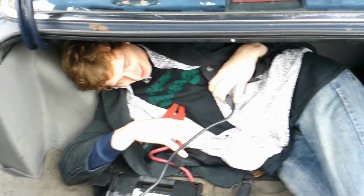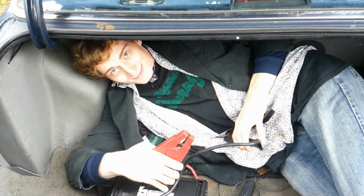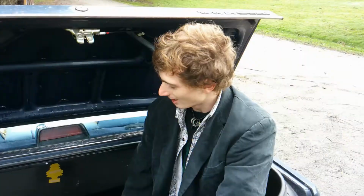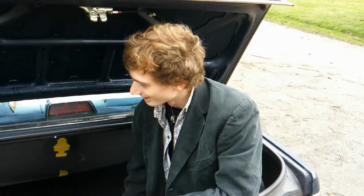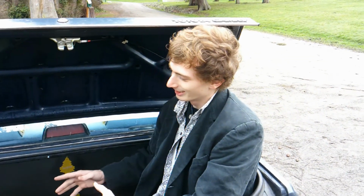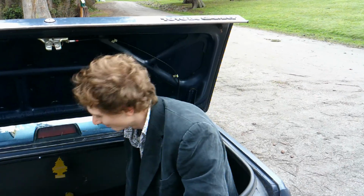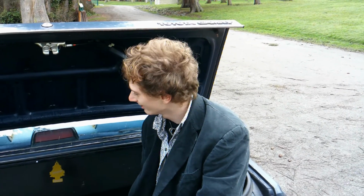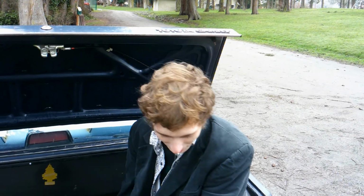I could fit about 2 Sebastians in this trunk. What the hell are you doing? So this would be Italian mobster approved, 2 bodies in the trunk. It's pretty comfortable even for being a trunk. Like, you'd think being a trunk it would be uncomfortable, like super tight, claustrophobic. No, you could be dying back here and be thinking, wow, I'm actually pretty comfortable.